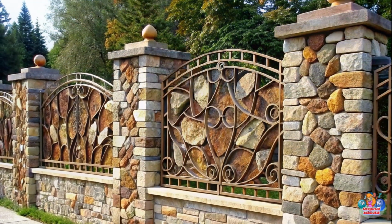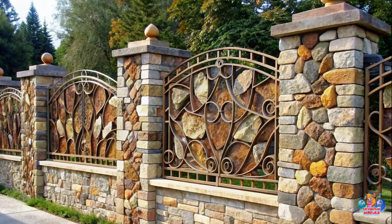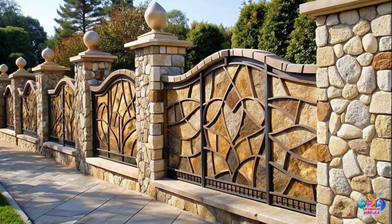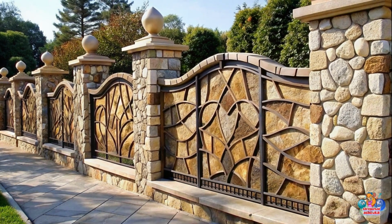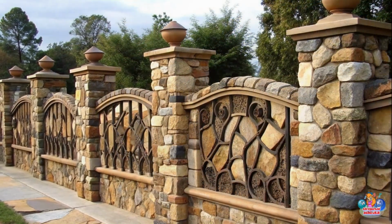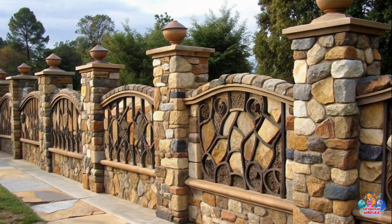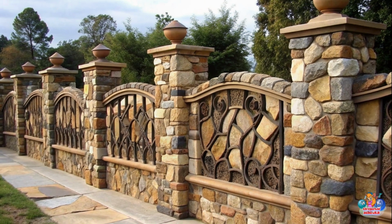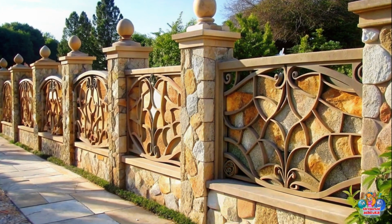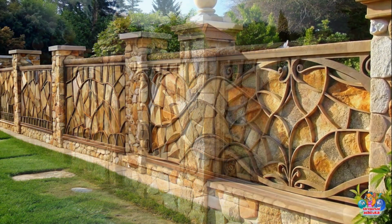Versatility in application. Stone fences offer endless possibilities when it comes to application. Whether you are looking to enclose your entire property or create a small garden boundary, stone fences can be customized to suit your specific needs. With the right design and placement, they can also serve as retaining walls, providing structural support while adding an aesthetic appeal to your landscape. The versatility of stone fences allows for seamless integration into any outdoor space.